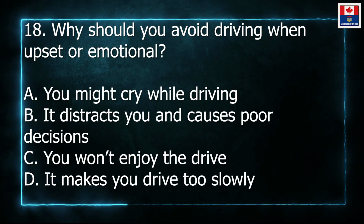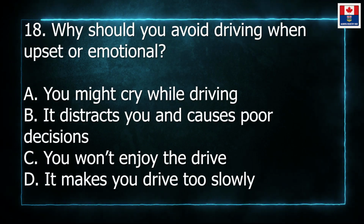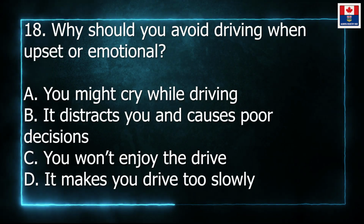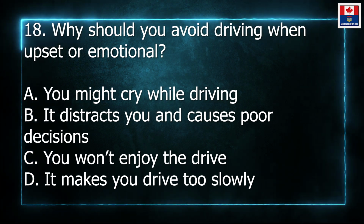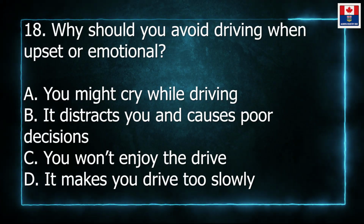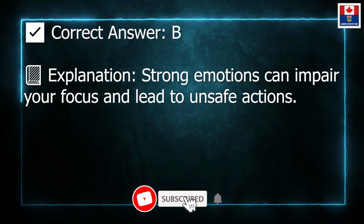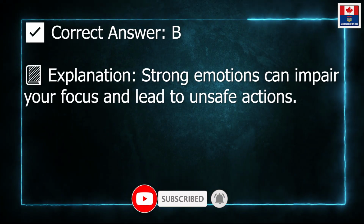18. Why should you avoid driving when upset or emotional? A. You might cry while driving. B. It distracts you and causes poor decisions. C. You won't enjoy the drive. D. It makes you drive too slowly. Correct answer: B. Strong emotions can impair your focus and lead to unsafe actions.